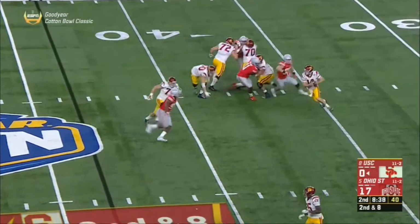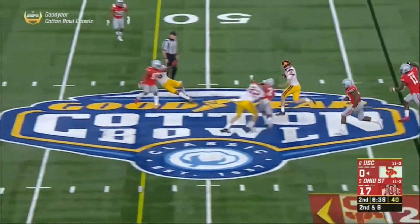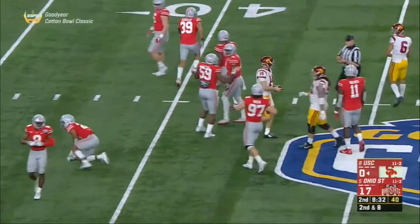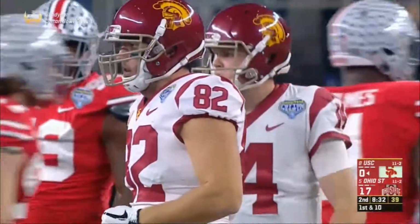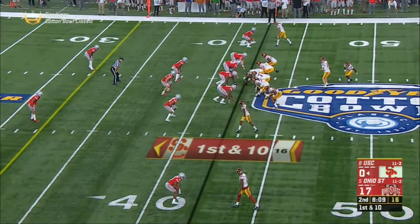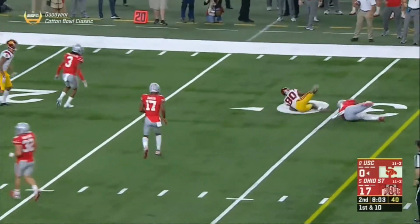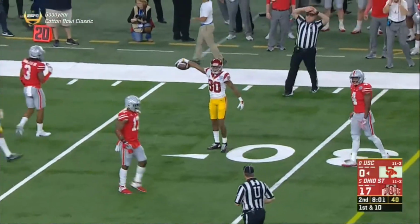Four-man rush. Darnold out of the pocket. There he goes. He'll scramble across midfield to the Buckeye 42-yard line for a first down. This season. And I don't expect him to tonight. Darnold looking downfield. Over the middle. He's got Deontay Burnett. That's another first down.